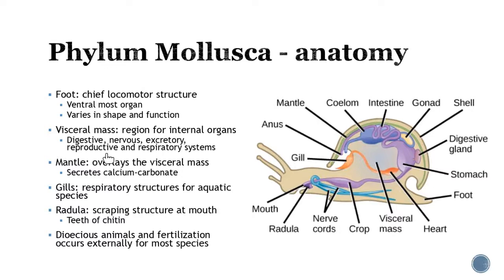So here you'll find the digestive tract, the nervous system, excretory organs, reproductive and respiratory systems, all in this area right here. So we're starting to get more and more complex. Now, the mantle is going to overlay the visceral mass and secrete that calcium carbonate shell, which provides protection.